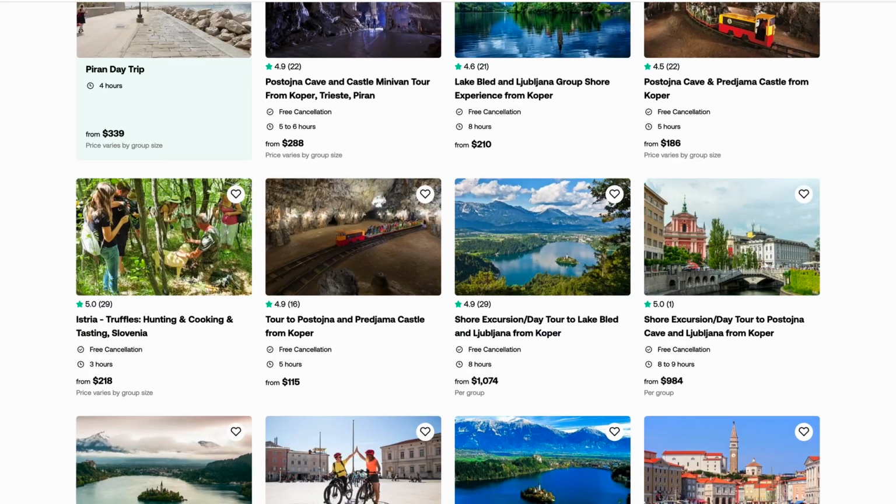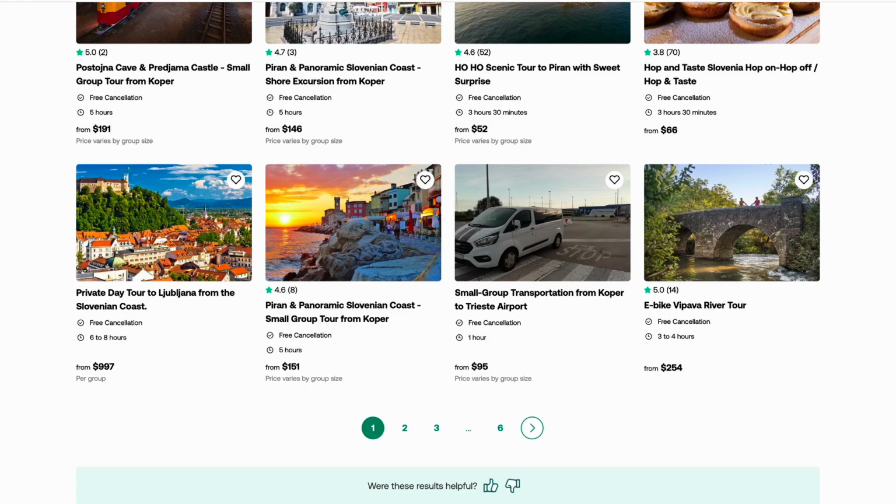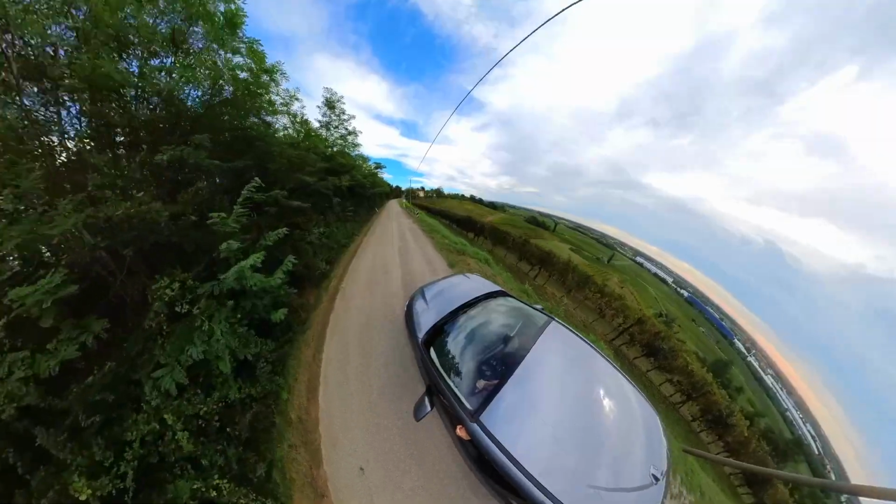If you only have a few days in Slovenia, it can be quite difficult to know which day trips to choose, especially if you go on platforms like Get Your Guide or Viator, which have so many options available. Since this is my second time now in Slovenia, I've actually visited most of these sites, either on guided tours or independently with car hire.